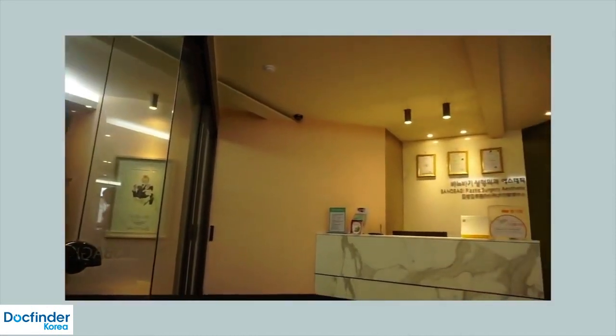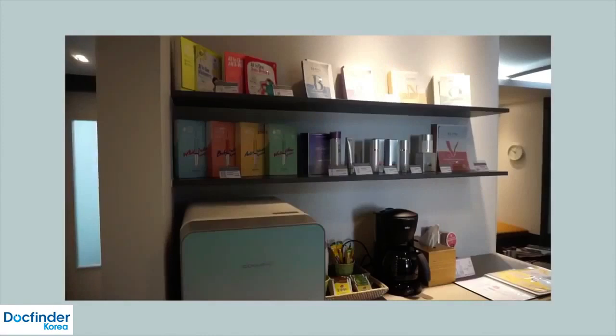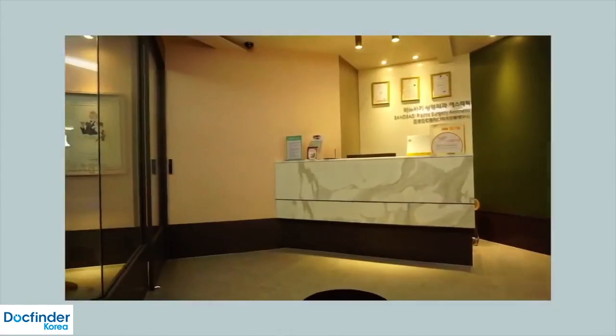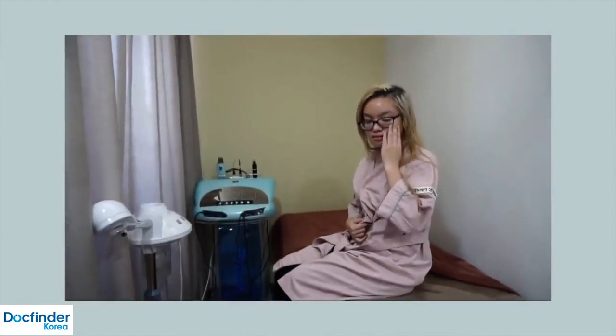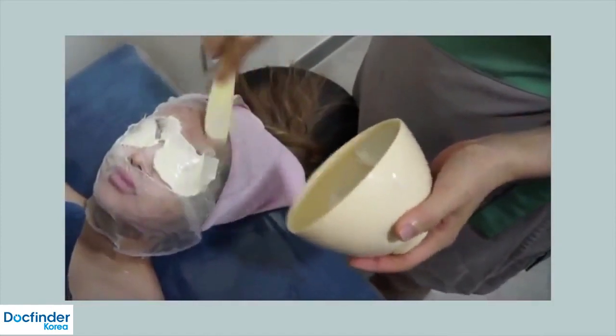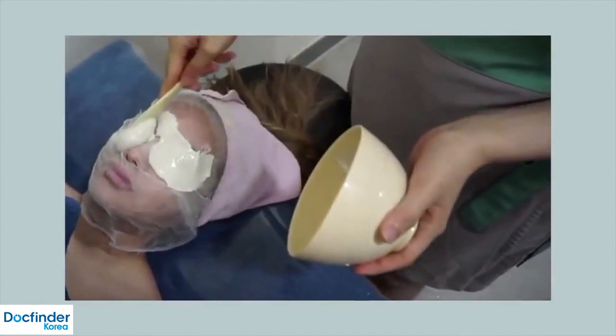So about a week after surgery, I went to the aesthetic clinic, which is also part of Banobagi. Here they treat patients with aftercare such as deswelling, laser treatments, and breast massages. They also have laser treatments to help with scars.